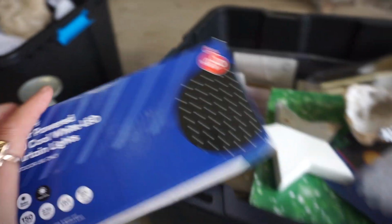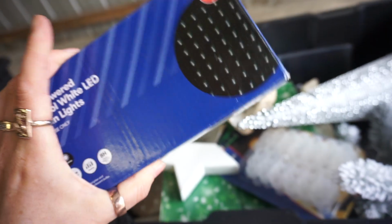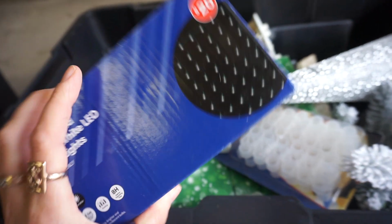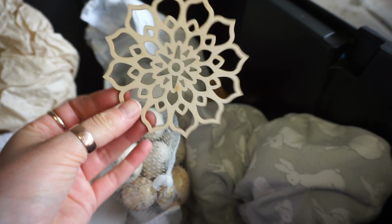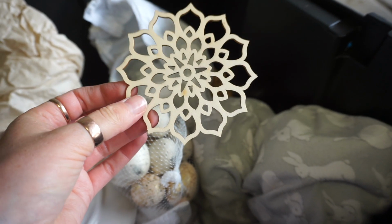I've got 2 weeks left of Christmas, right? Like, do I bother? That's the question. Like, it feels like a lot of effort for 2 weeks. Oh, this is what I put on the presents last year, and that looked really cool.